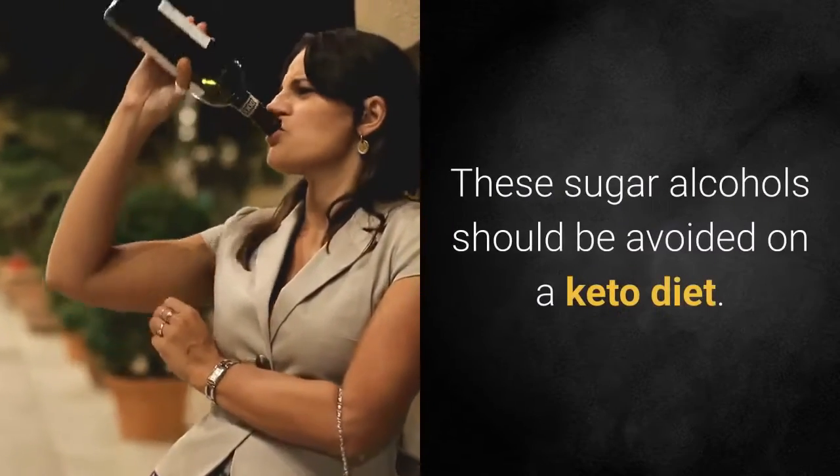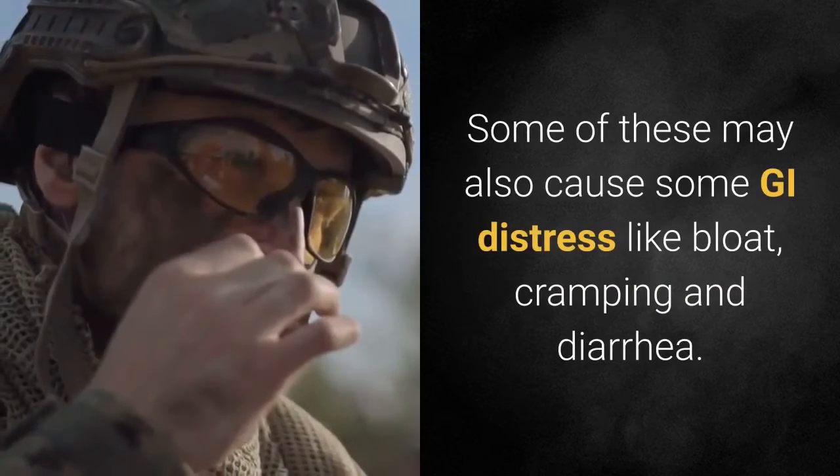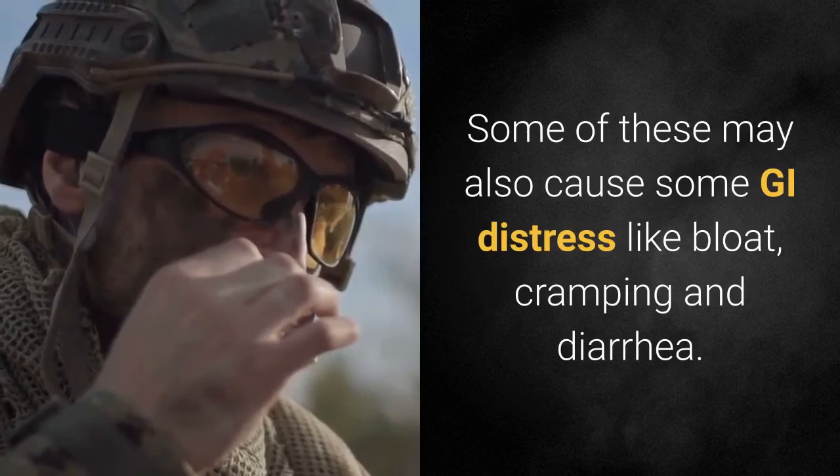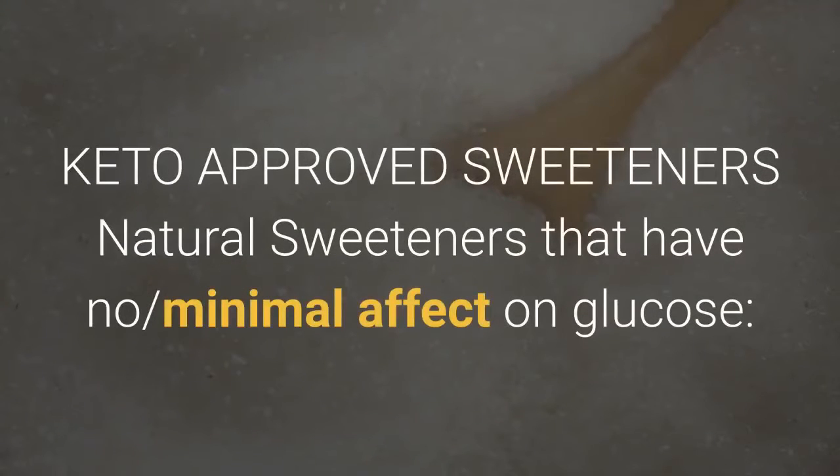These sugar alcohols should be avoided on a keto diet. Some of these may also cause some GI distress like bloat, cramping and diarrhea. Natural sweeteners that should be avoided, or used in extreme moderation, on a keto diet. Keto-approved sweeteners. Natural sweeteners that have no, minimal effect on glucose.